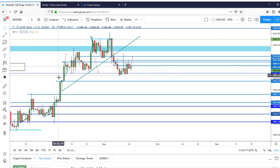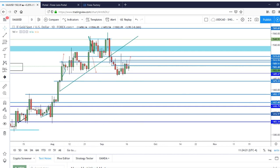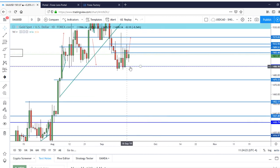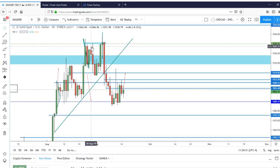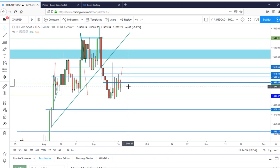Okay, let's see. Oh yeah, yeah. So that's what I mean. 1490 is the key level here, right? Because it's the neckline. That's the level we need to break. For those that are wondering or going to be watching later, this is a head and shoulders pattern. It's obviously not the cleanest head and shoulders, but it's still there.